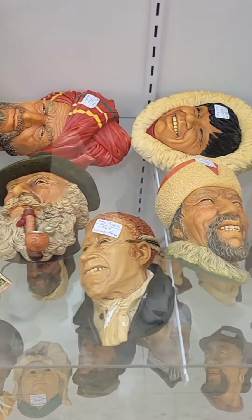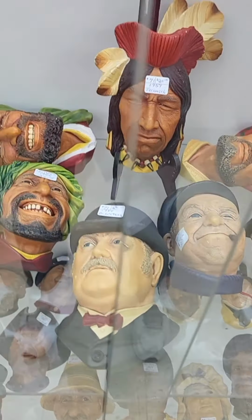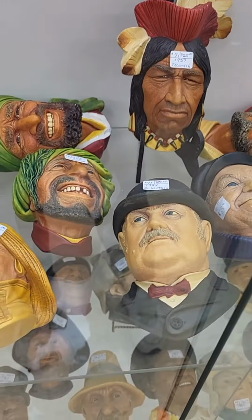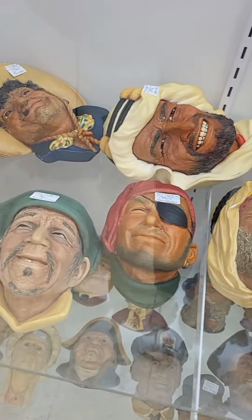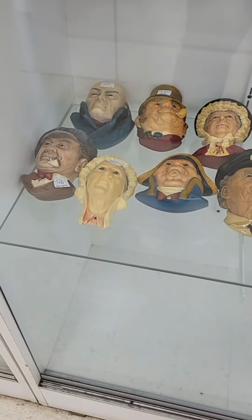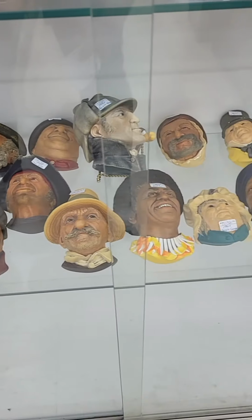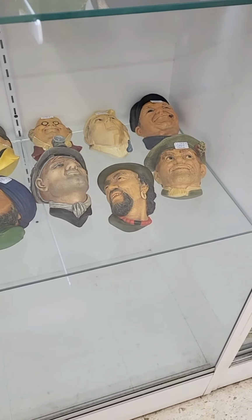Not even sure what to make of these. I'm not sure what these are, actually. Here's another Native American. Pirates. Not really sure, but they look really awesome. Maybe somebody knows what these things are. Maybe they can give me some insight and tell me what these are. I don't know. They look really neat, though.